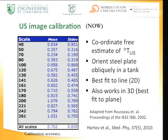So what Alex did, what we do now, and he published this in 2010, feeding off this work by Rousseau, is we now have a coordinate-free calibration that can be done for 2D and 3D at all scan depths. So this is a huge advance.